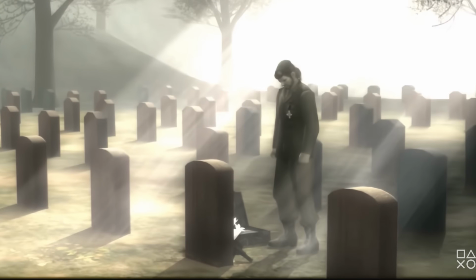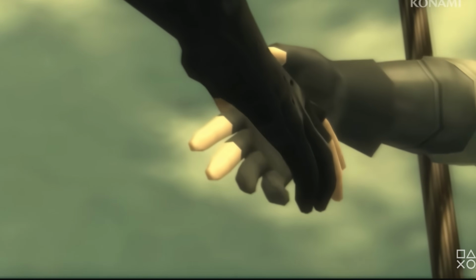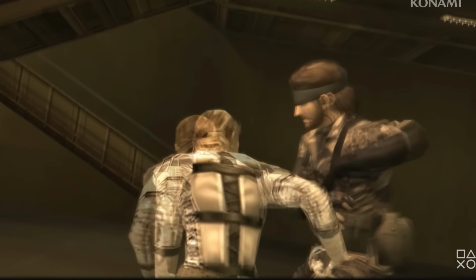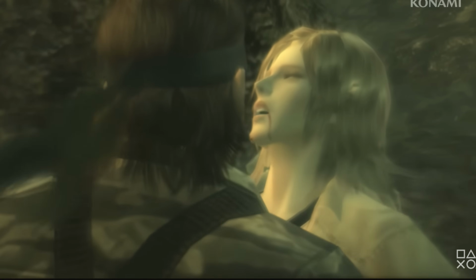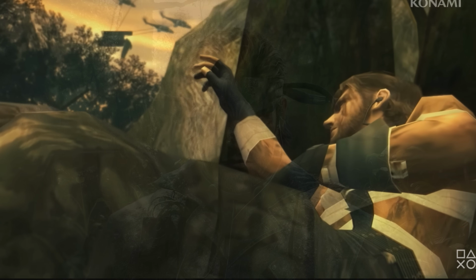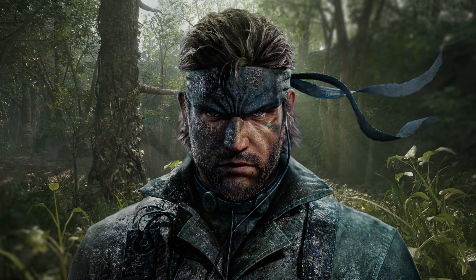Konami promised to bring them back eventually, but no one knew when, and fans were left in limbo, then came the Master Collection, a long-awaited return. But for many of us it felt more like a nostalgia-fueled cash grab than a respectful return. Konami saw the hype surrounding Metal Gear Solid Delta, the remake of MGS3, and tried to ride that wave. What we got instead was frankly a disappointing launch.